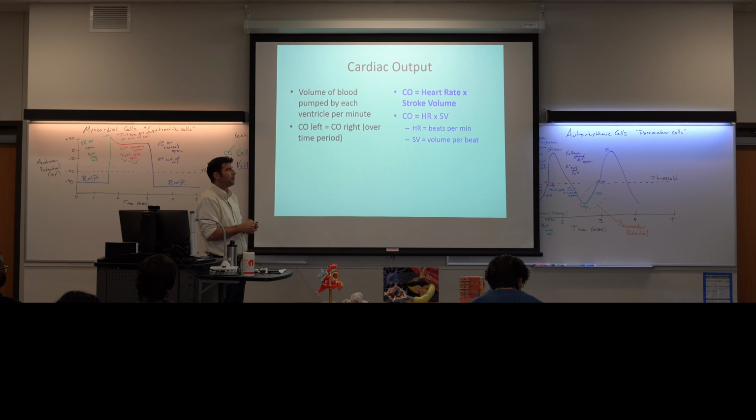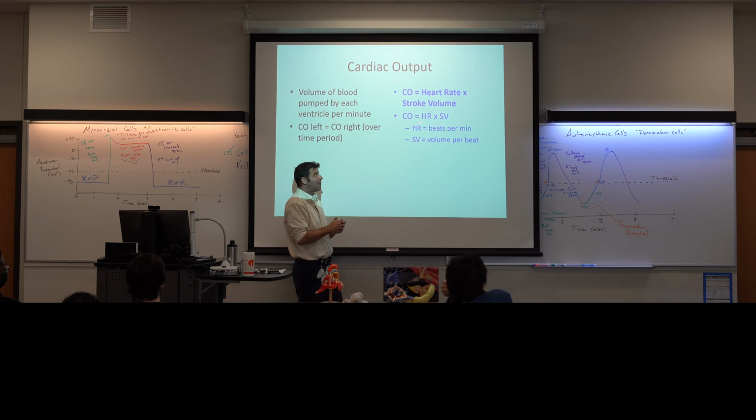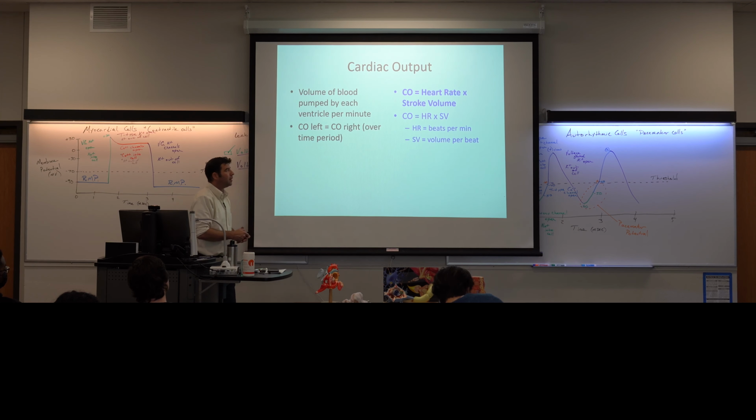You can see the abbreviation of it here. It's described here as just the volume of blood that the ventricles are pumping each minute. So that has to do with how many times the ventricles pump, but also how much volume of blood is squeezed out per beat. And both of those play a role in cardiac output.